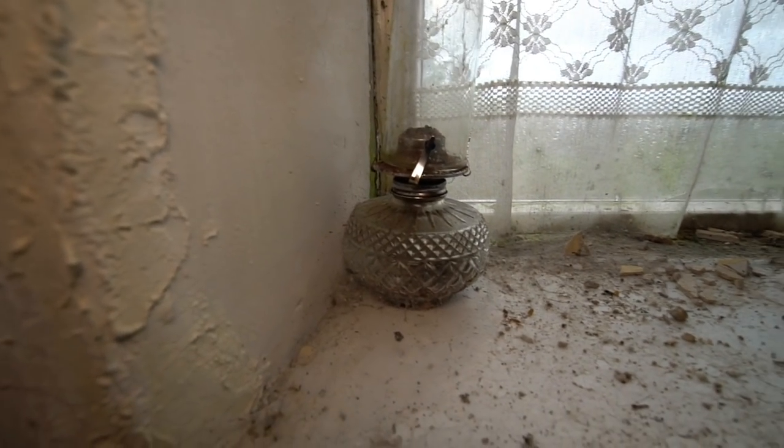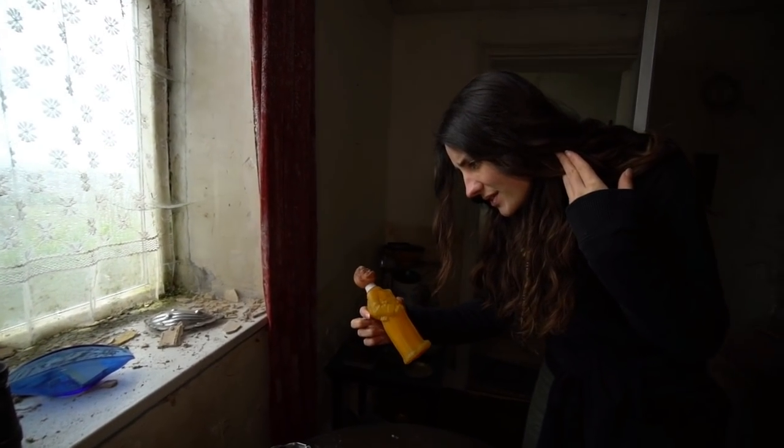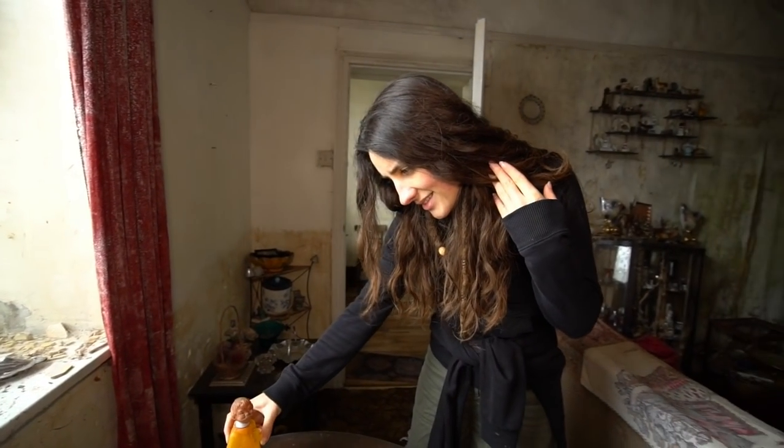Wow. Oh, it's been smashed. It's a shame. This looks like it had, like, juice in it at some point or something. Oh, yeah, you can unscrew the head. Yeah. It was probably, like, soap, shower gel, something like that.